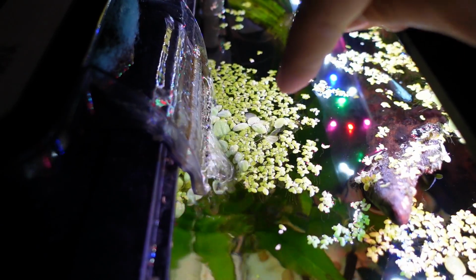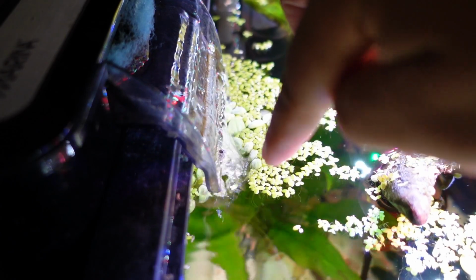Not only am I taking out the Amazon swords, but I'm also taking out some floating plants. I call this area of my fish tank the death trap. And it's because somehow it sucks all the duckweed and all the water lettuce over here, and it keeps water going on top of it. And over time, in a matter of days to a week, they start to die, they start to rot, and it causes algae breakouts.